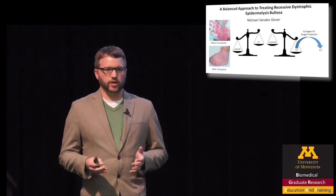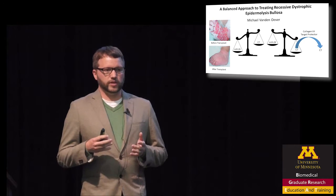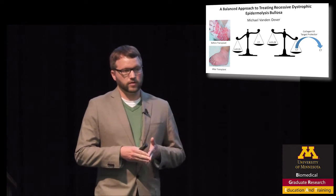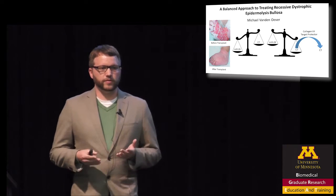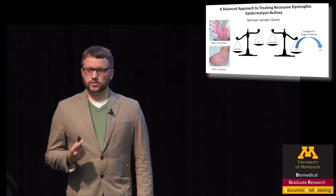When these mutations occur, patients suffer from a number of complications, including chronic skin blistering, chronic infections, fusion of the fingers and toes, as well as a lethal form of skin cancer. And while there's currently no cure for this disease, our lab has made great strides in the use of bone marrow transplant to treat this.